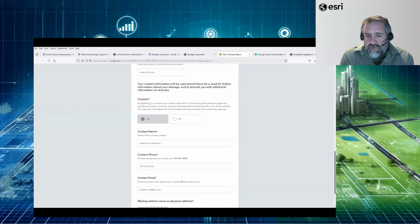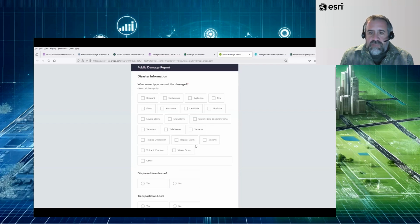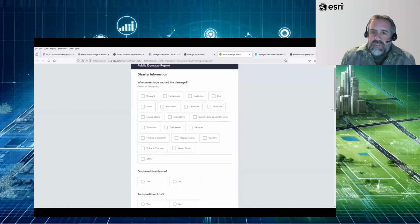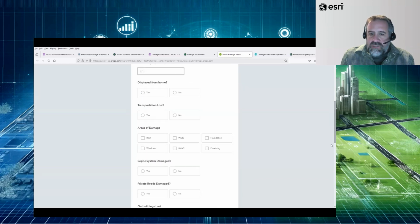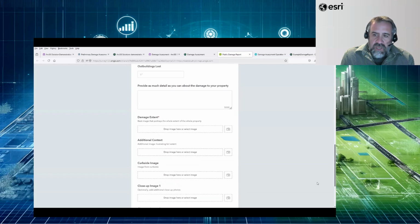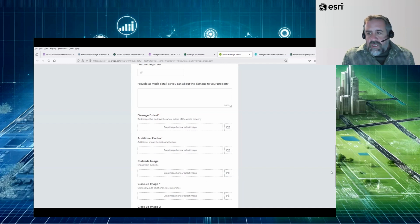And they'll just fill out some really general contact information. And then the next page gets into some more of the specifics. If there's a flood, what's the estimated water depth? So there'll be some dependent questions and then what type of damage there is. And then they can upload their photos and submit that. So that's one way where you can start collecting information.